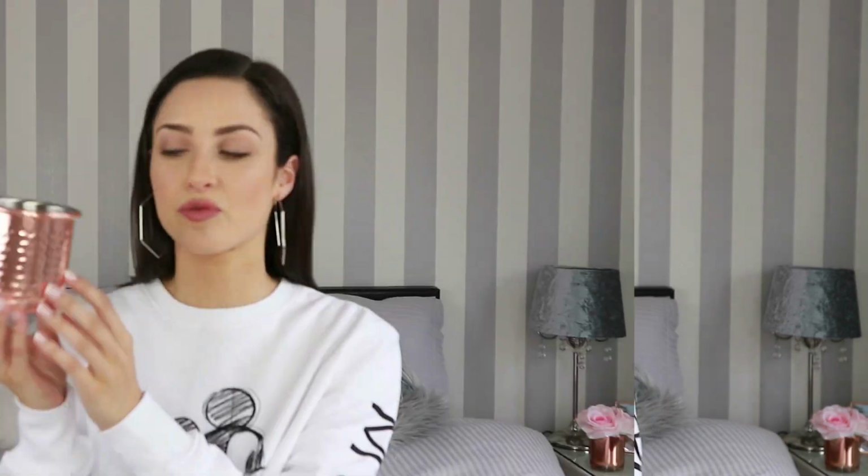Another item that I picked up in the homeware section is this really, really cute little rose gold cup. I had seen it there when it was at full price, but I got it reduced because I wasn't willing to pay the full price, because the full price was actually 5 euro, and I was like, 5 euro for a little copper cup, why would you pay that? And I got it for just a euro. I couldn't leave it behind for a euro.